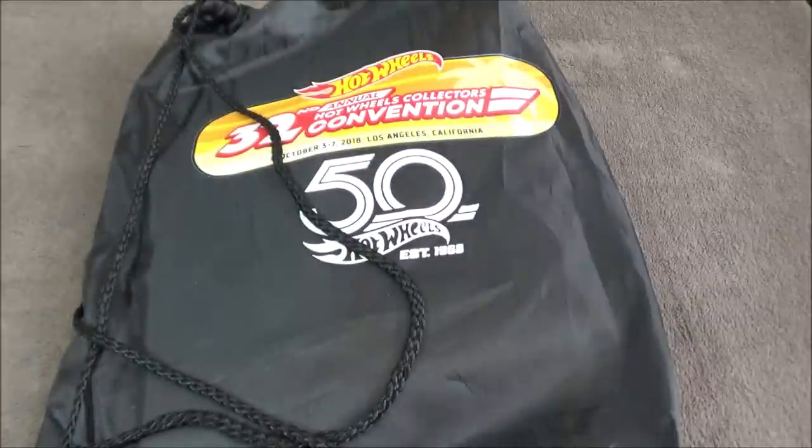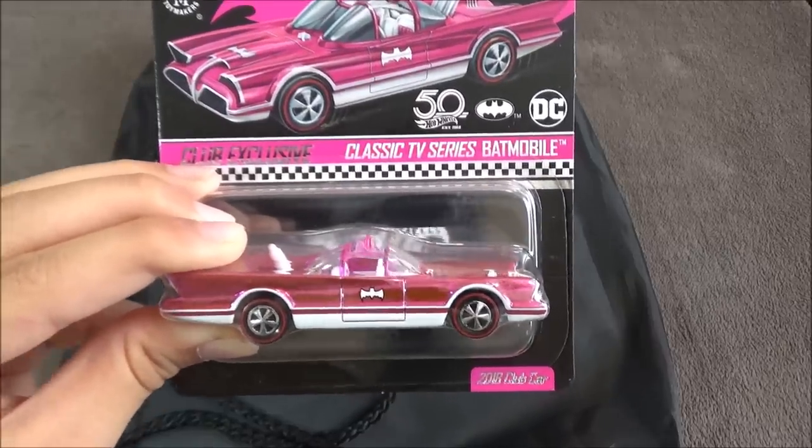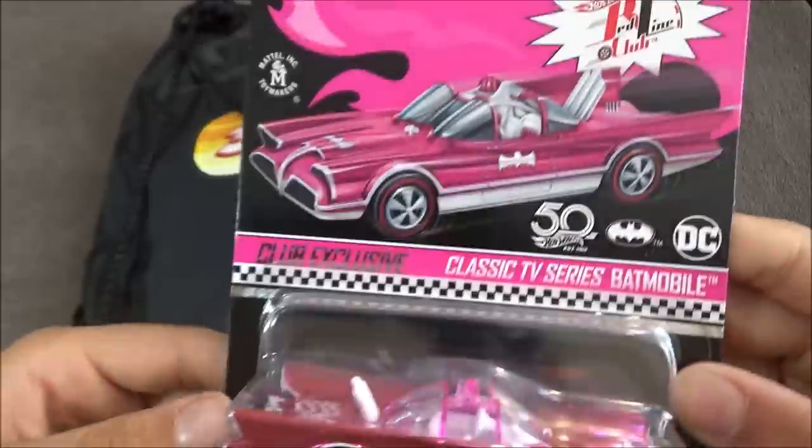Next out of the box is the RLC Party Car, which is a classic TV series Batmobile. This is really nice in my opinion. And I really like the colors on this.